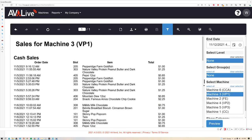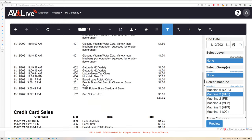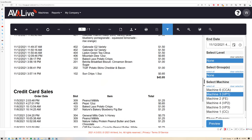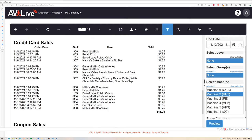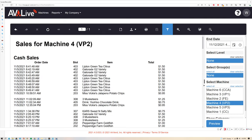The third machine is at a printing location. It's a printing warehouse. For the week, it did $43.95 in sales for cash and $15.20 in credit card sales for a total of $59.15. I actually have three machines at this printing location, and this is another one of them.